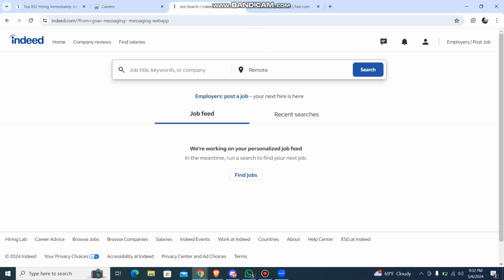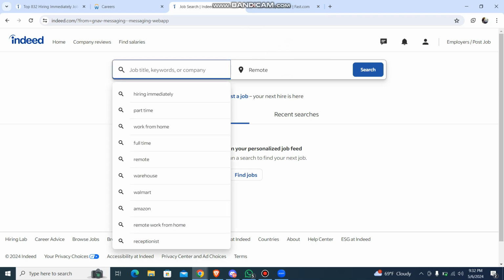So firstly, what you need to do is go to your Indeed website and log in with your account. Once you do that, you'll be over here on this particular platform. Now what you need to do is, firstly, find a job. To get a job, you need to find one, so have your job title. Let me just say remote, or let's say content creator.